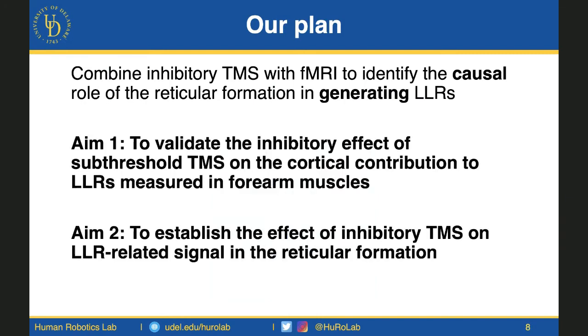And so our pilot project has two aims. The first is to validate this neurostimulation approach and validate that there is an inhibitory effect of subthreshold TMS on the cortical contribution to long latency responses. And then the second aim is to study the effect of inhibitory formation during functional MRI to establish whether there is a decrease in signal.